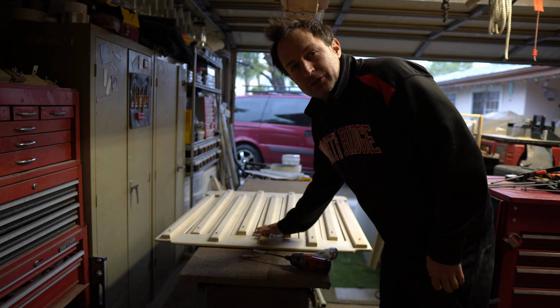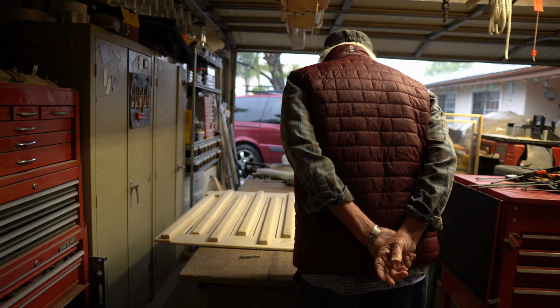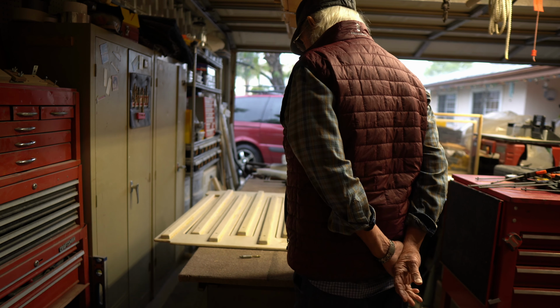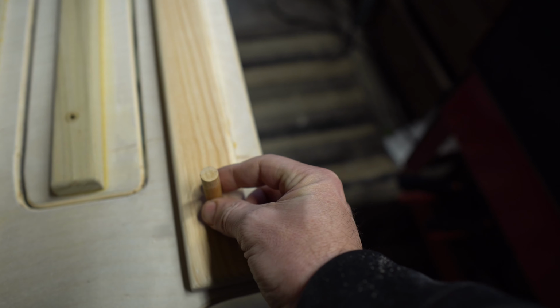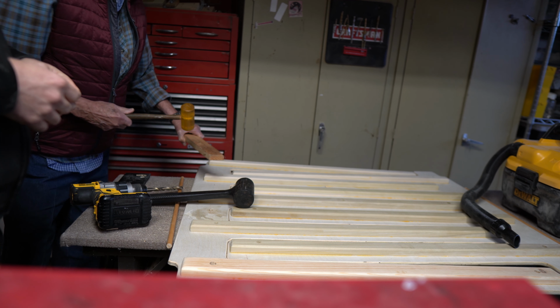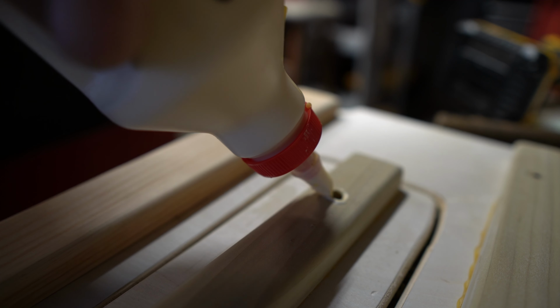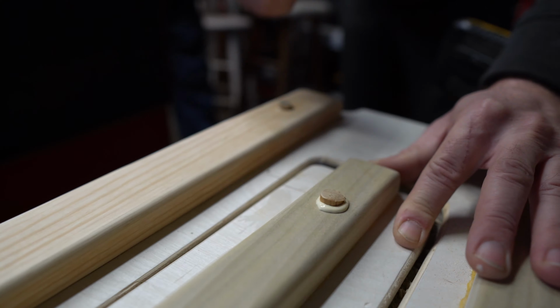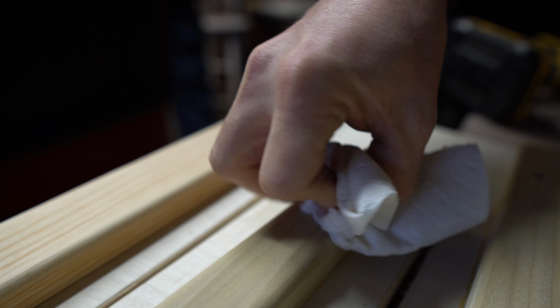I don't want to drag this thing through the rain to put it in the van. Pretty good. Yes, it does. This is going to leave marks. Glue this dowel in the hole. Oh, it's bouncing, and that's why it's not going in. It needs to be a solid hit.